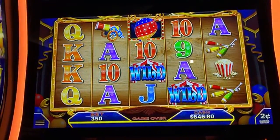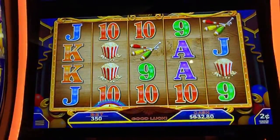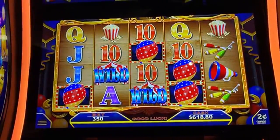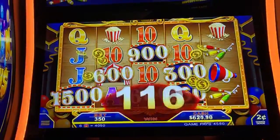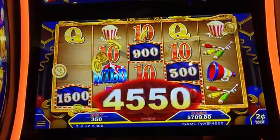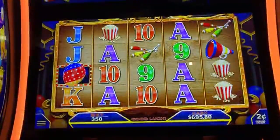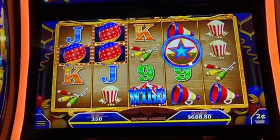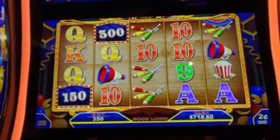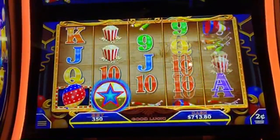Let's get a bonus or three, says Tammy. I'm down, girl. Nice. Hey, Gina. Oh, there we go. Pop, pop, pop. Nice one. $90. Beautiful. All right. That'll be enough to get us a bonus, I hope. Pop, pop, pop. Keep going. $9. Keep those balloons a-popping.